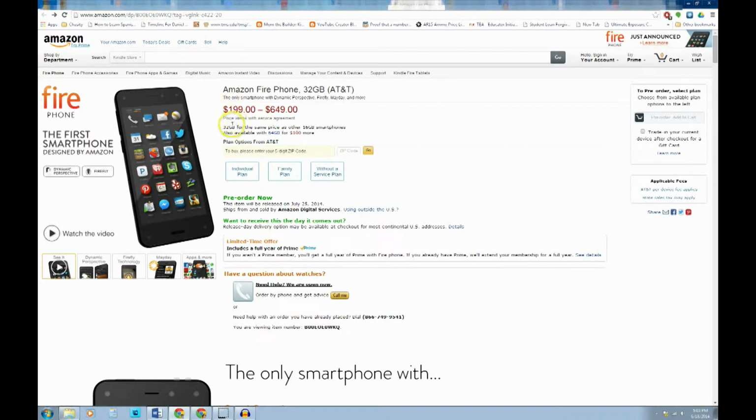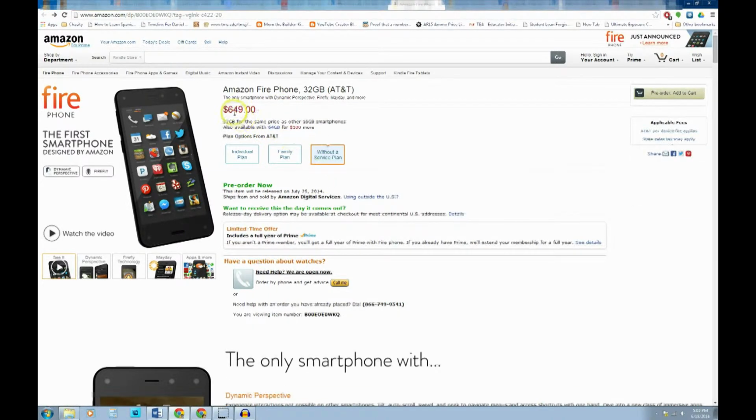So $199 for the 32 on a 2-year contract. It's going to be $299 for 64 gigabyte on a 2-year contract. And then you can buy it without a service plan, just buying it outright. It's going to be $649. So it says it will be released on July 25th, 2014. So let's talk about some of the good things about it and some of the bad things about it.